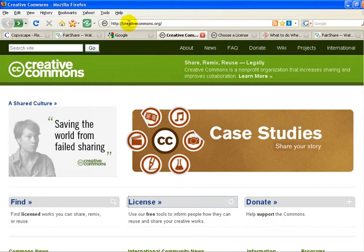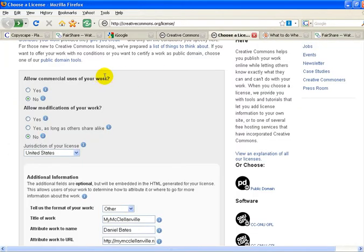Creative Commons, and this is at creativecommons.org. You can see here that it's a non-profit organization set up to increase sharing and improve collaboration. Basically, what Creative Commons is doing, and you might be familiar with it through its Flickr project, is that it is trying to allow people who want to share their work under certain conditions a good way, a universal way to share that information.